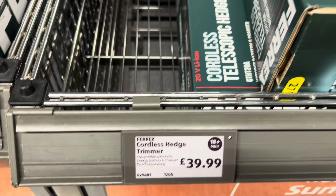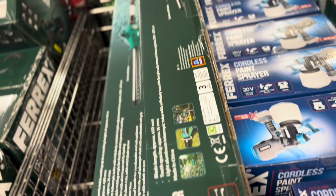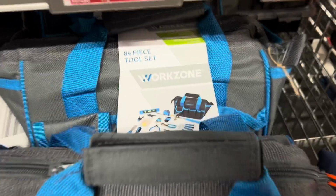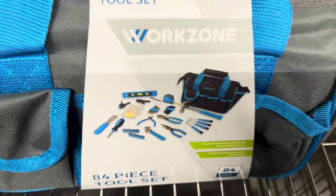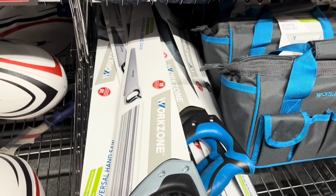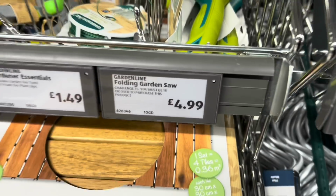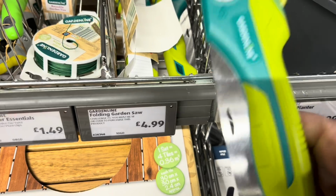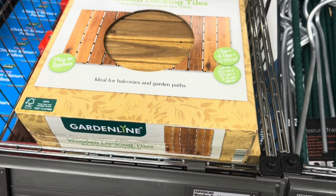Telescopic hedge trimmers. Now, I've had some of these before. They were from Aldi, but they were made by Garden Line. Anyway, we'll come back to them. One of these tool sets, 84 pieces, £19.99. I noticed that's a bit dearer than the one from Parkside, but I don't know if you get more tools in it. And the saws as well. You notice the hand saw at £3.99. And then £4.99 for this folding gardening saw. I think Parkside do a similar one to that.